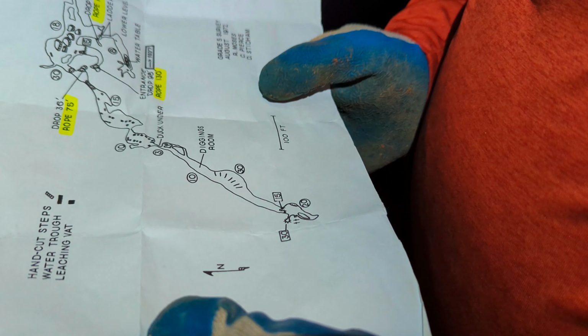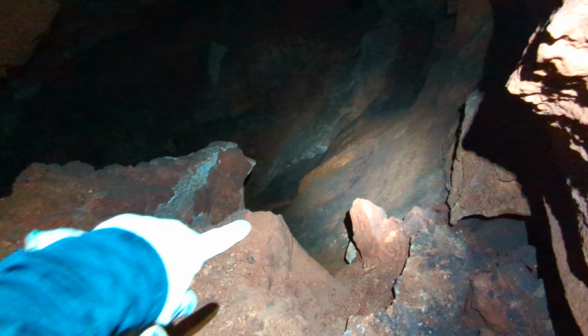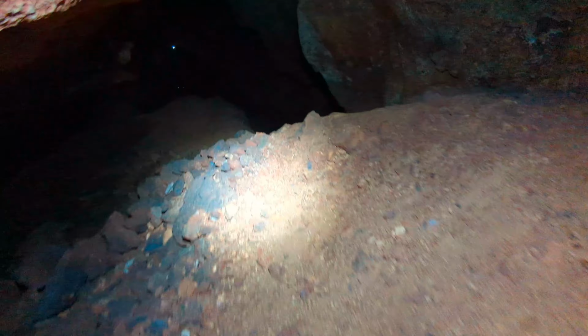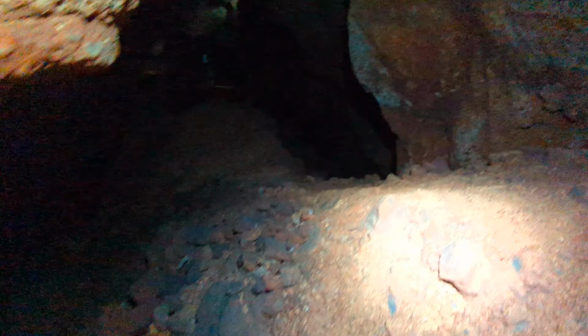Just send them. It doesn't go very much further. So this goes down, it's like a climb down for like 30 feet, and then the cave just ends here. So we're not going to climb down there. There's just really no need for it. We're going to go back here and take a look at these saltpeter vats again.